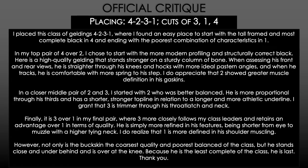However, not only is the buckskin the coarsest quality and poorest balance of the class, but he stands close and under behind and is over at the knee. Because he is the least complete of the class, he is last.